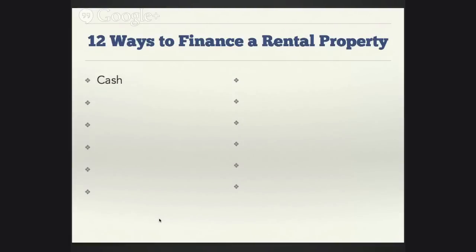All right, number one is cash. This is not a no money down way, obviously. Cash is the obvious one. If you have a lot of money, you can just go pay cash for your investment property. Great. That's actually a really good way to buy it if you're averse to risk, because there's not a whole lot of risk when you buy in cash.